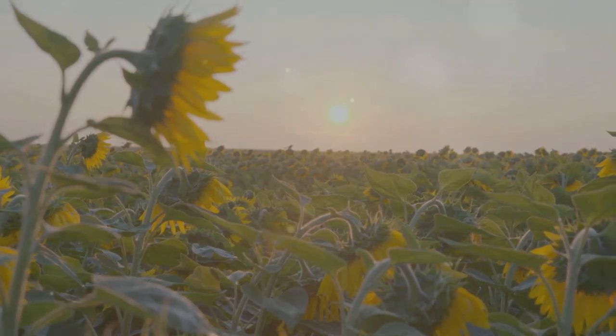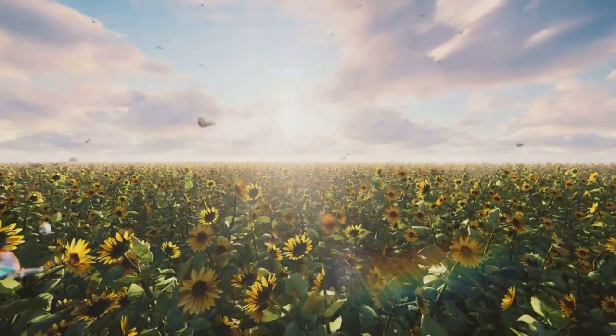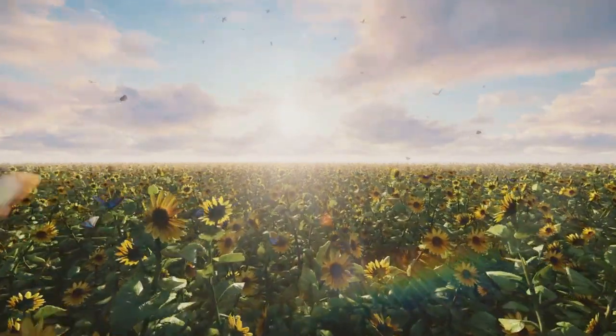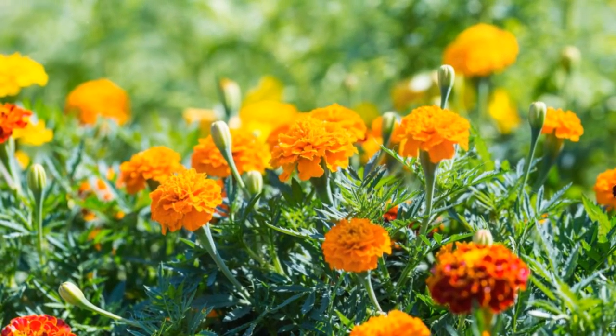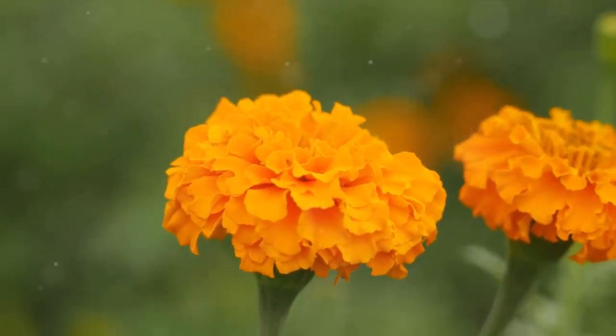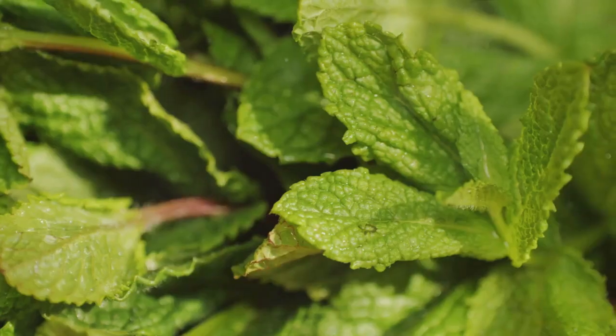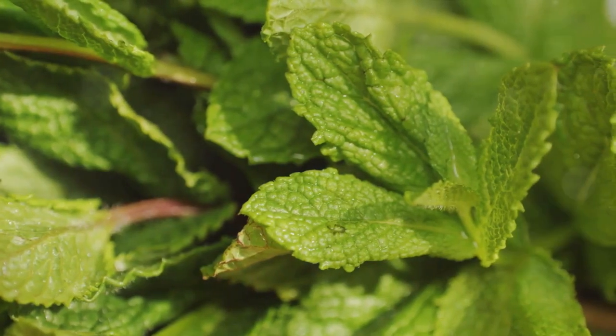And there you have it, 5 easy-to-grow plants perfect for beginners. We've explored the sunny disposition of sunflowers, the vibrant marigolds, the versatile basil, the refreshing mint, and the ever-popular tomatoes. Each of these plants is a great starting point for your gardening journey. So why wait? Roll up your sleeves, dig into the soil, and let the magic of nature unfold. Remember, every gardener was once a beginner.